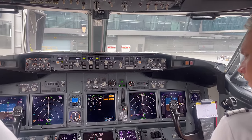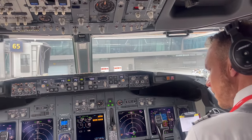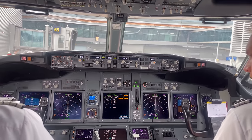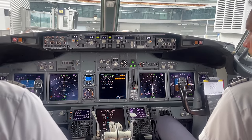Ensure your armrest is down and the window blind is fully open. Seatbelt must be worn whenever the fasten seatbelt sign is on. Please ensure your handbag is securely stowed under the seat in front of you or in the overhead bin. If you are seated at an emergency exit, please read the safety card for takeoff and landing. In the event of an evacuation, go to the nearest exit, leaving all hand baggage behind.